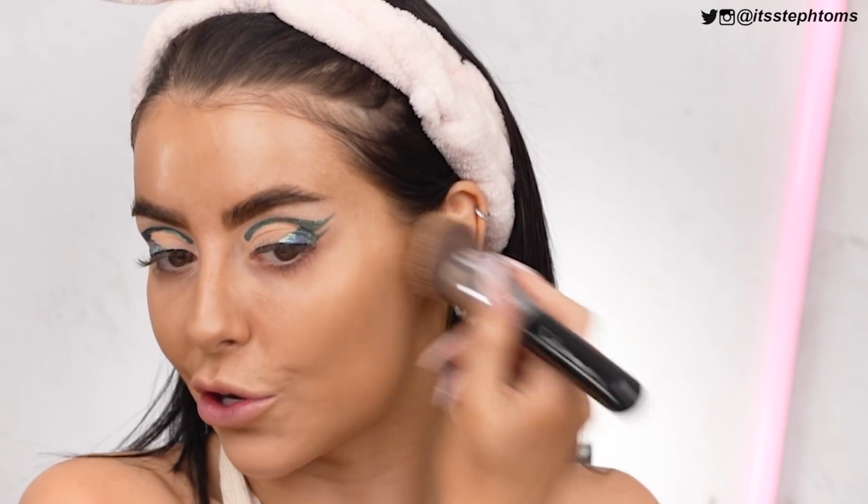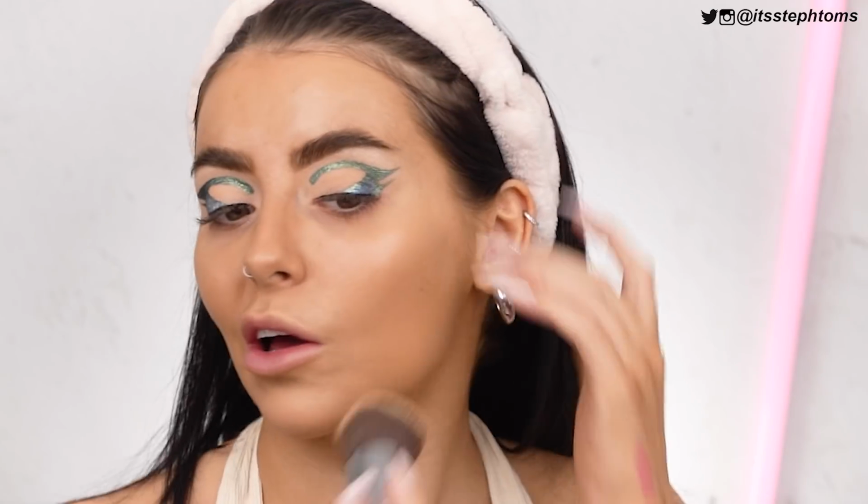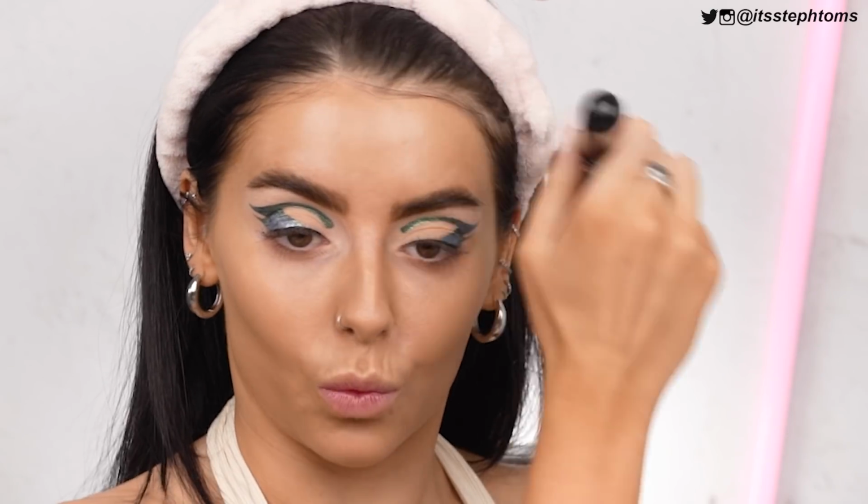It does look bloody good. It looks exactly like my skin, but just better. You know that old chestnut? That's exactly how it looks. I've never said that old chestnut in my life. Anyway, it literally does just look like my skin, but way better.